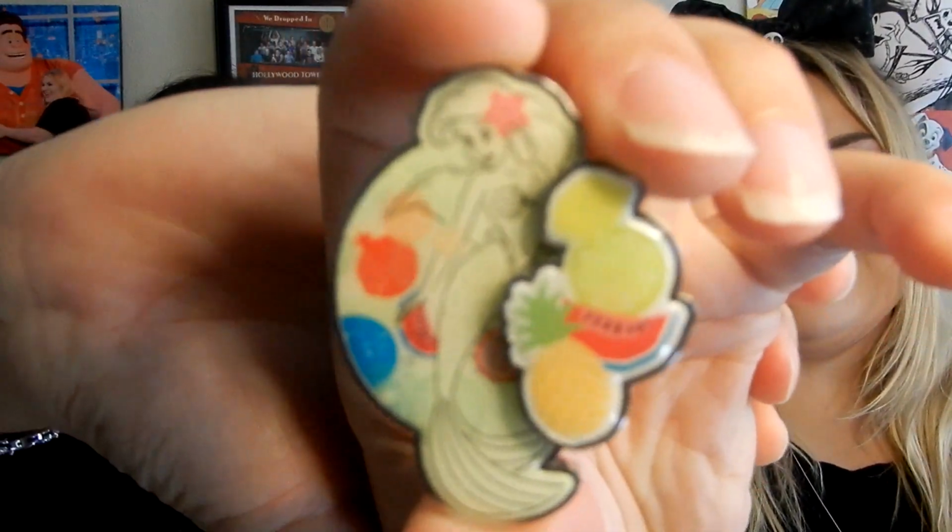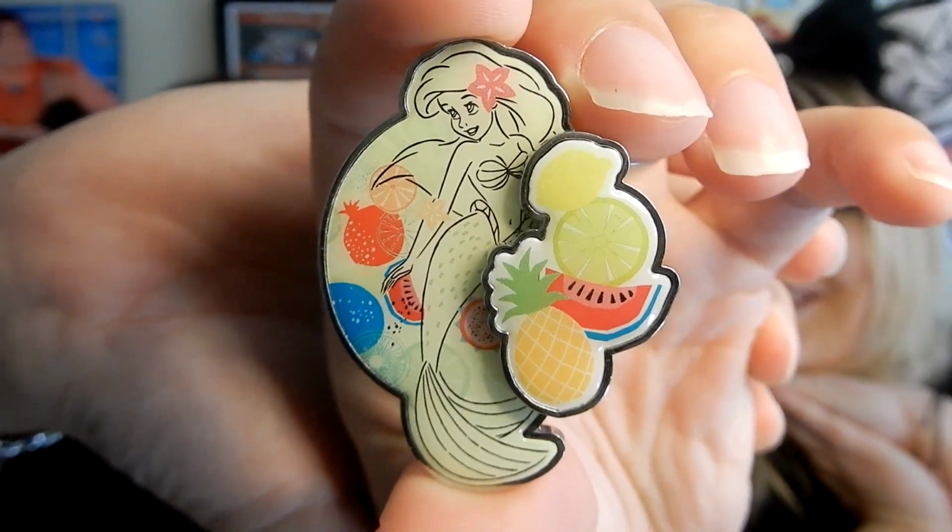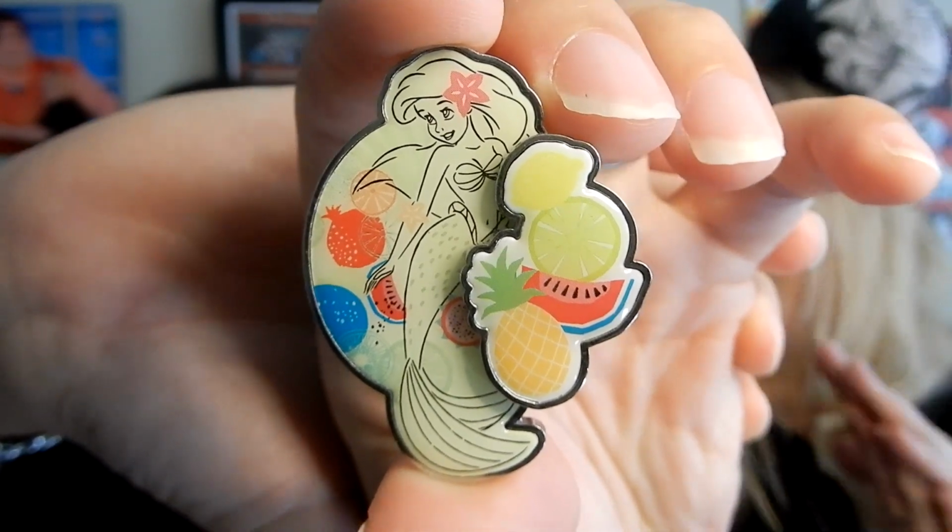We'll go into Disneyland Paris with this cool Little Mermaid. I love this Fruitopia Abby basket. Disney Nerd gave that to me in our trade. Remember that? Yeah. Forever ago. I love it. It's one of my favorites. This one's pretty cool.